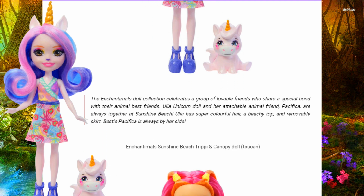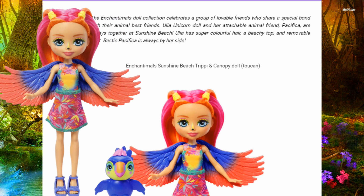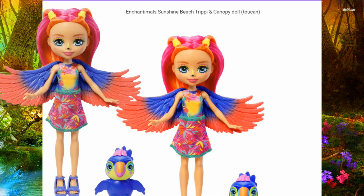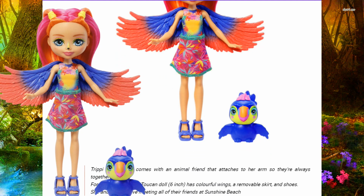Here's another ENCHANTIMALS doll. She is the Sunshine Beach Trippy and Canopy doll, a toucan. So she's like the animal, it's a bird, right? A toucan is a bird. So look how colorful, my goodness. They really know how to catch your attention. The bird is so cute. He looks like he would be very protective of her.